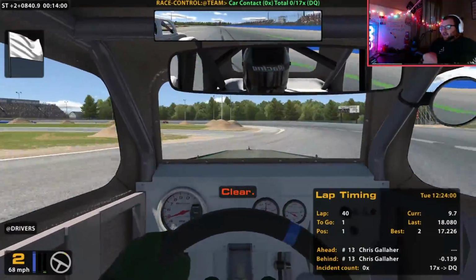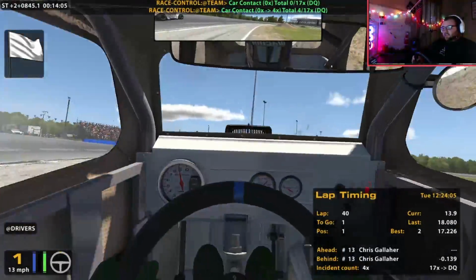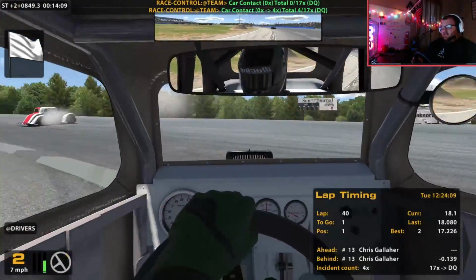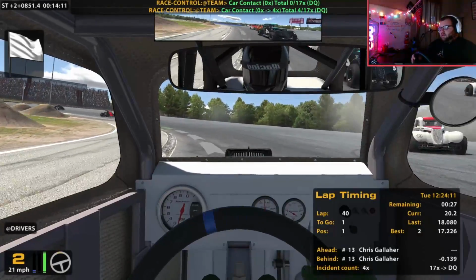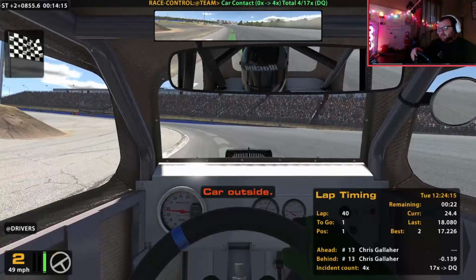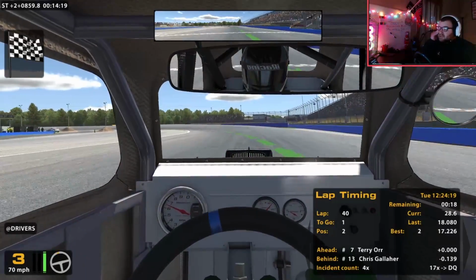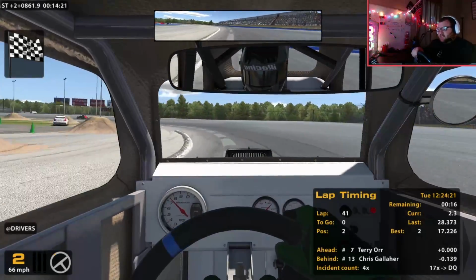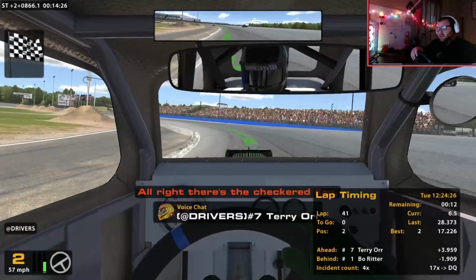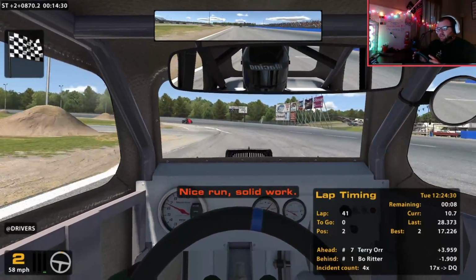Inside. Shit, he made it. Oh, he hit me. He hit me. Car outside. You're on the bottom. Three wide. Damn. Clear. Hate to see it. Car outside. Hate to see it. All right. Holy moly. Yeah, that's because I got dumped for the win. Solid work.